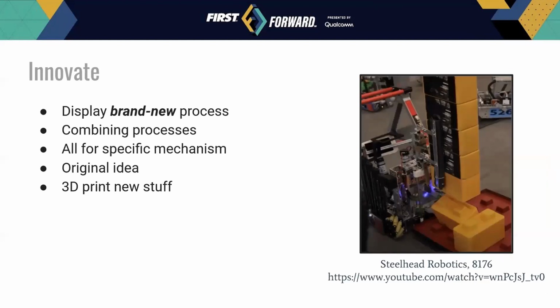The Innovate Award is an award based on something brand new about the robot. That's something the judges have never seen before. An example of this is Steelhead Robotics there on the right. For Skystone, we had to keep stacking stones on top of each other. And that's what most teams did, keep adding a stone to the top. What they did is they picked up the entire stack and put one at the bottom. And I think they were able to win the Innovate Award.